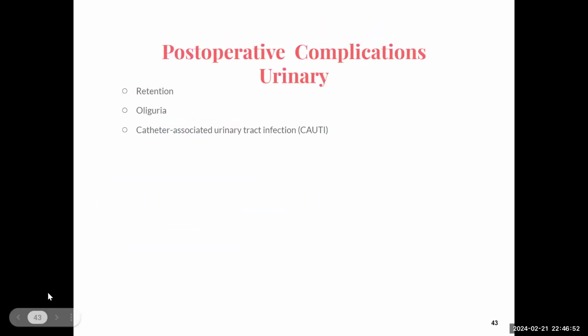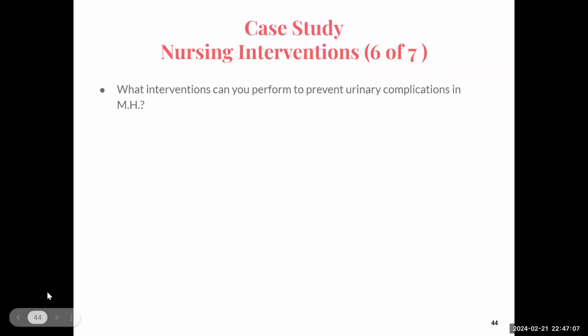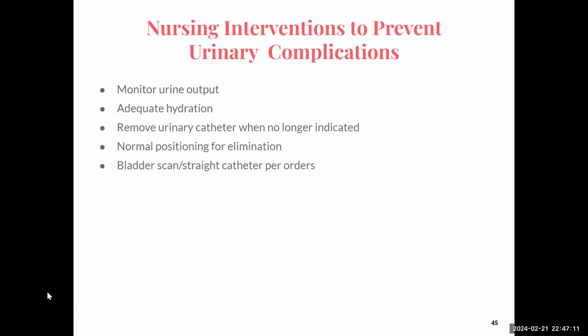You can have urinary complications in terms of retention, decreased output, oliguria, and then you also CAUTI, the catheter-associated urinary tract infection, is something to be on alert for. And so what are we going to do to prevent complications? So we're going to do focused urinary, monitor the output, making sure they're hydrated. So see how the hydration kind of also moves through everything? That's really important to have the fluids there.